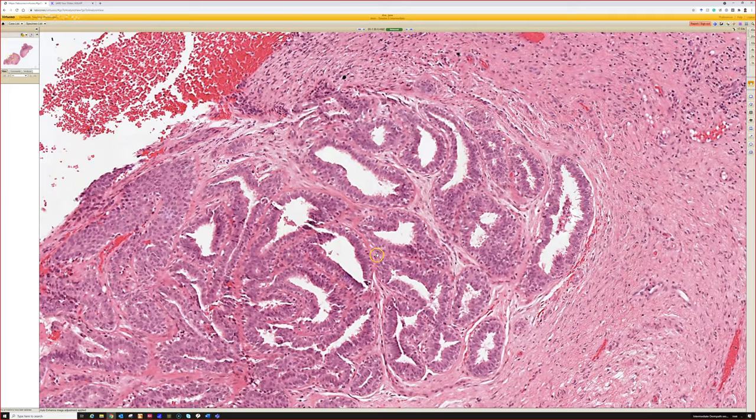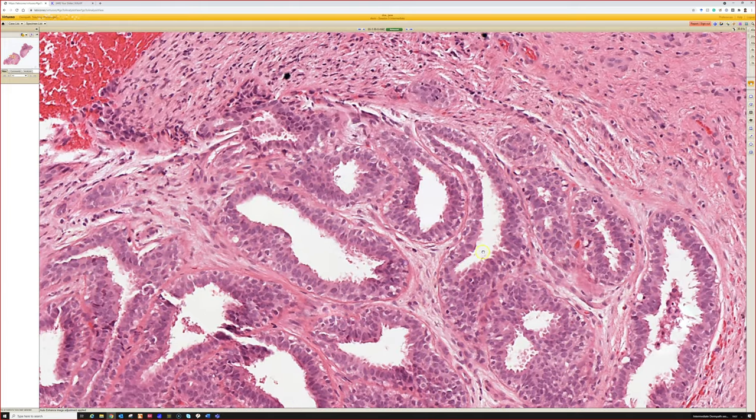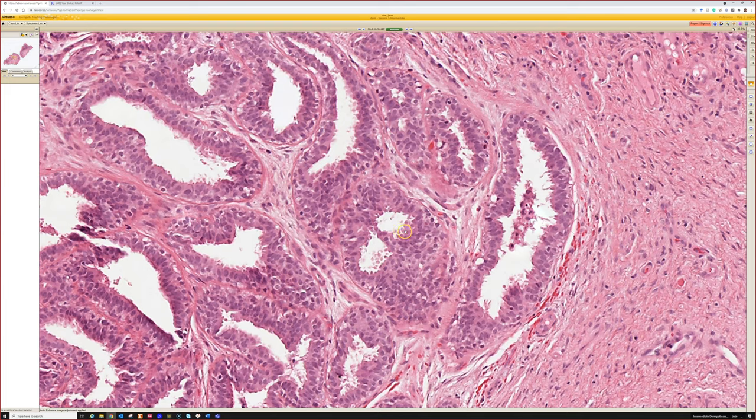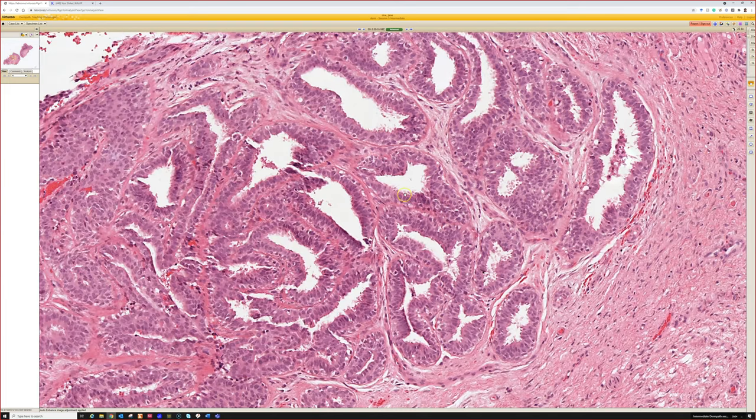And then they're lined by a double layer, kind of cuboidal to columnar lining. Usually the outer layer is kind of cuboidal and the inner layer is more columnar and tends to have these little apocrine snouts on it. So that, like right there, you see the little snouts. So even without the papillae in the vulva, and it looks like this, Hidradenoma papilliferum is perfect.